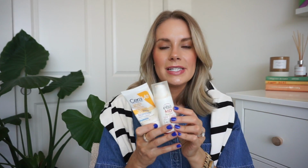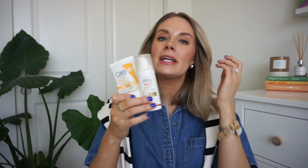But I did just start using the Elastin, I think, one, which is stupid expensive, but it's 100% mineral. So we'll see, I'll report back. It's kind of a mix between the two. It's got a little bit more coverage like this one, but it's more of that creamy, sinkable, breathable, blendable formula like the Elta MD. But these are good facial SPFs.